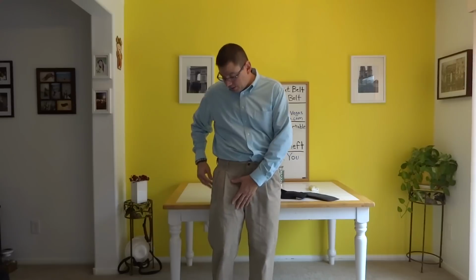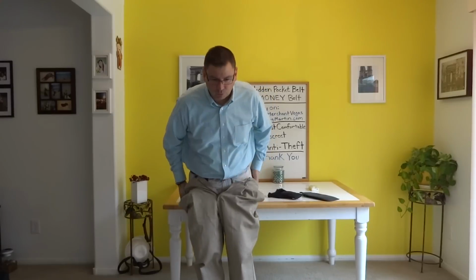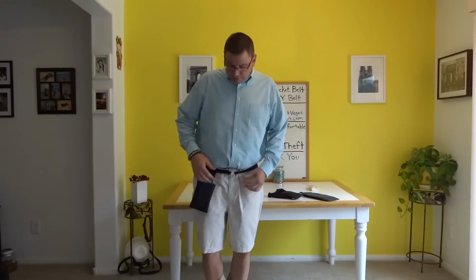Again, you put it in there, it's comfortable, it sits where your front pocket would sit, very comfortable when you sit down. Think about how many times you sit down while you're on vacation, or traveling for that day. So I'm going to take my pants off now. Don't worry, I have secondary shorts underneath.